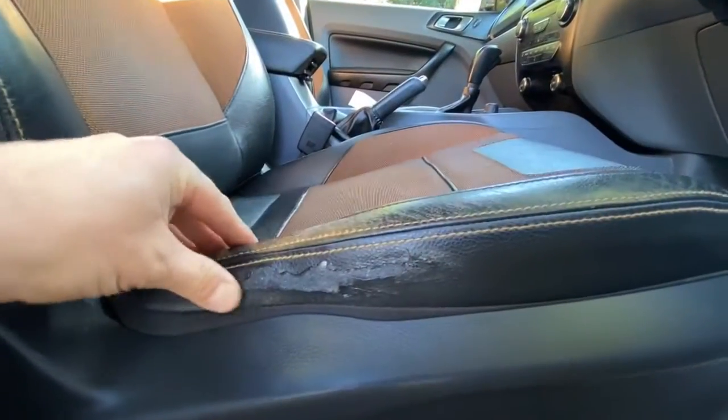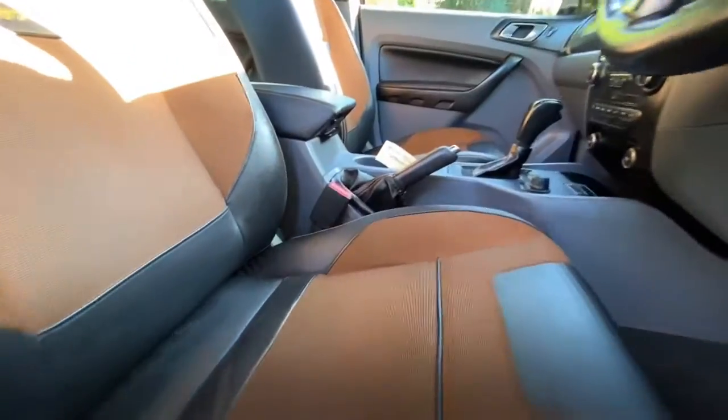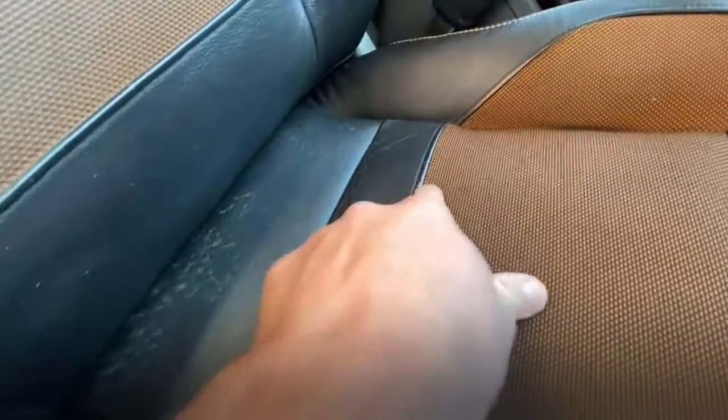See, there's a little bit of cracking on there, nothing serious. Bolsters are nice and firm. Material's nice and clean, but there is a little bit of rubbing on there. I think someone with jeans has been sat on there and it's just caught it occasionally. It's nothing really in the whole scheme of things, but I'd rather show it you. Back is, again, bolsters really firm, material's really nice and clean.